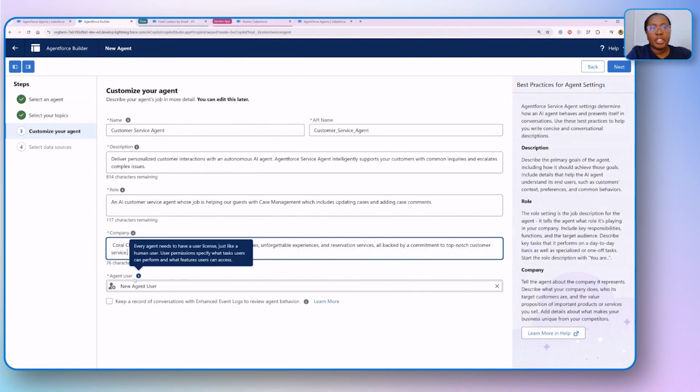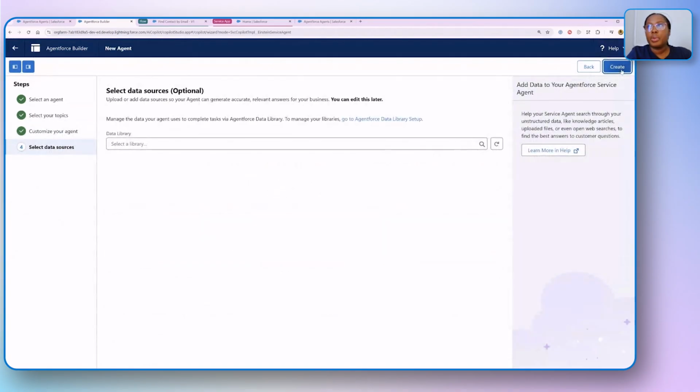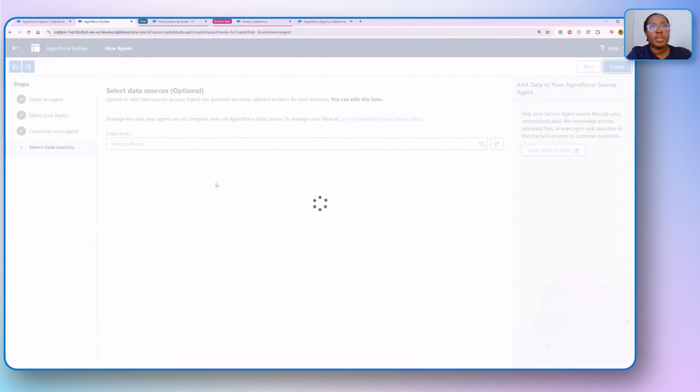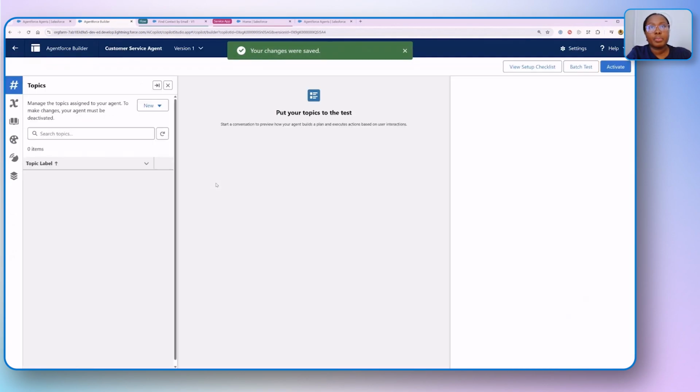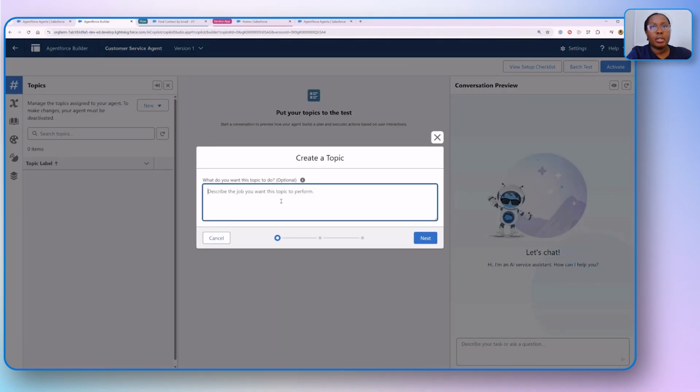It's important to add specifics around what your company does in the company information. Now, for the agent user, we're going to go ahead and let it create a new agent user for us. And we're going to go ahead and hit next. We don't have any data sources, and we're going to hit create. Now you'll see that we are in the agent builder. So let's go ahead and create a topic. So we'll say new topic.